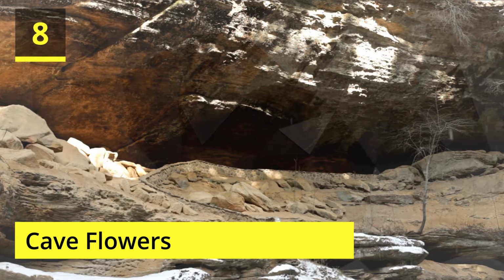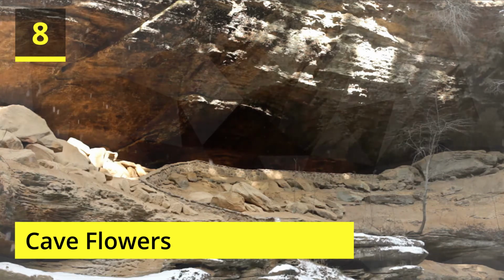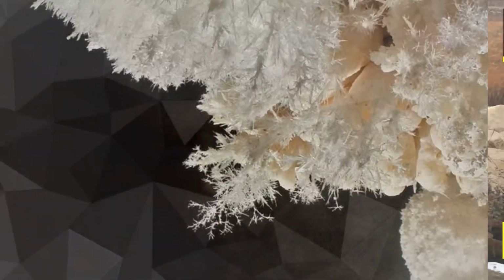You can see the blossoms he was describing at around the 1820 mark in the above video. Cave flowers are also common in Lechuguilla Cave, Carlsbad Caverns National Park, New Mexico.